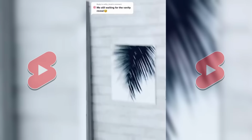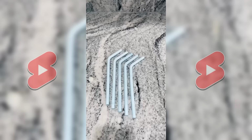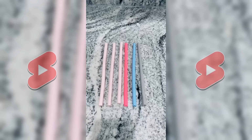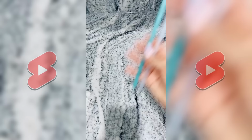Boop. Yes. Oh wow. When you have a straw collection and you're too hesitant to show it. These are my blue watermelon, marble straws. My hip straws, they open to make cleaning easier. And they're the ones I use the most. My favorite color changing straws.